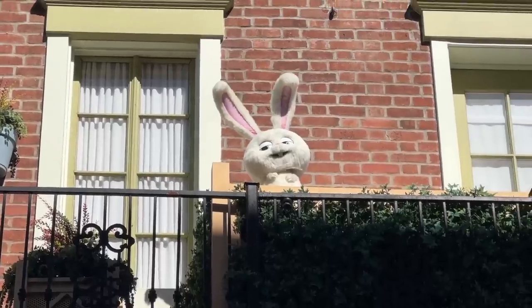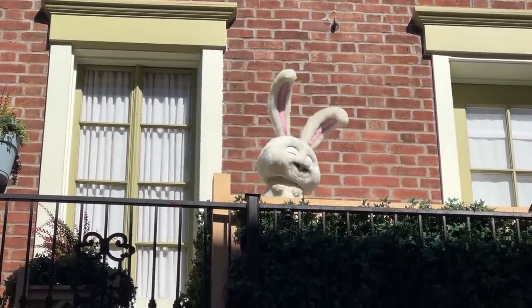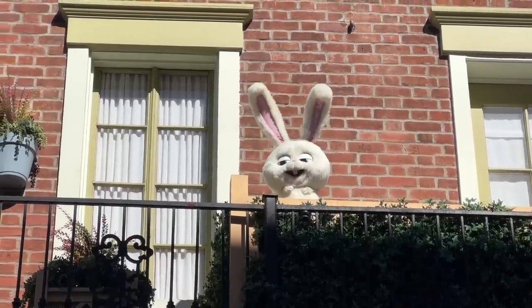The reason I came over here to start my day is I wanted to ride the Secret Life of Pets ride. It's one of the newer attractions here, and I was surprised and delighted to find Snowball the rabbit up here, just interacting. He's just chatting with the crowd. He's talking to the audience. I love this park because I don't know that much about this park. Like, I am a certified expert at the Florida parks and even Disneyland, but this park is still a surprise and delight for me, and I didn't know he could be here. So this is so fun.